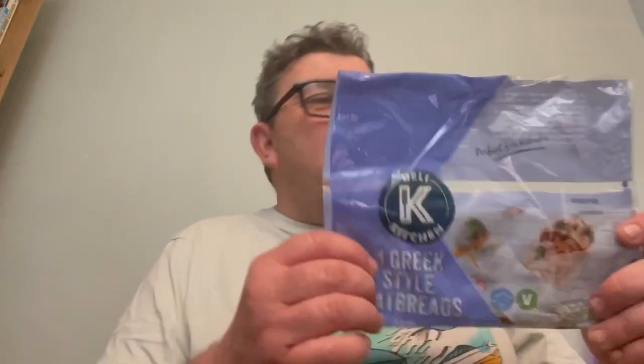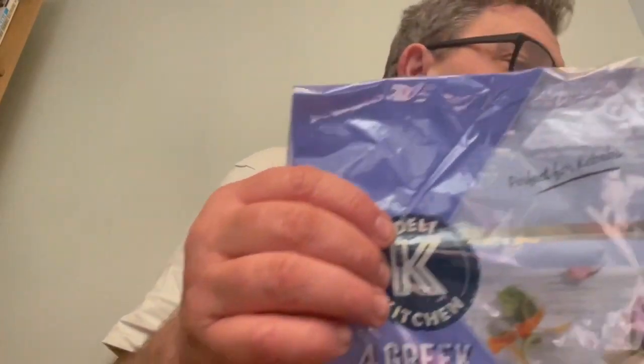Deli Kitchen Greek style flatbreads. These were on offer at Tesco's the other week, so I picked up 4 of them. Not bad. Toast. I do the toaster mode and the air fryer. Not bad. I used them with a dip. They did the job. 6.5 out of 10. Bit of an expensive luxury, really.